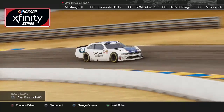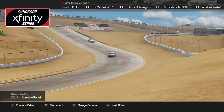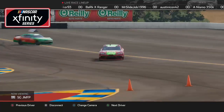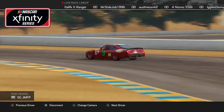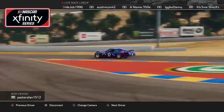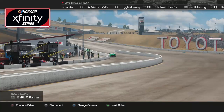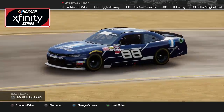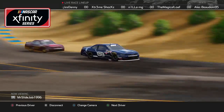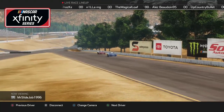Alrighty. Let's see if we have any interesting news from race control. Bark, is anything happening in race control at the moment? That's very good to hear. Well, coming from race control, nothing really interesting is happening, but kind of an interesting point.